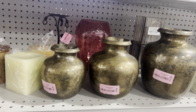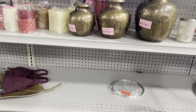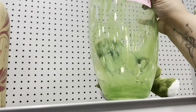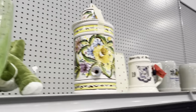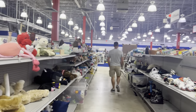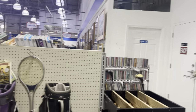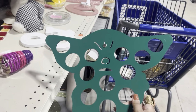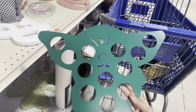I don't know if I should get those. They're kind of plain. They're nice though. Somebody should pick those up. This is good. No. And they want $12.99 for it. I don't really want to go down the kitchen aisle. Let's go on the other side. There's like a hidden tchotchkes section. What is that? A tie holder or something? Scarf holder?